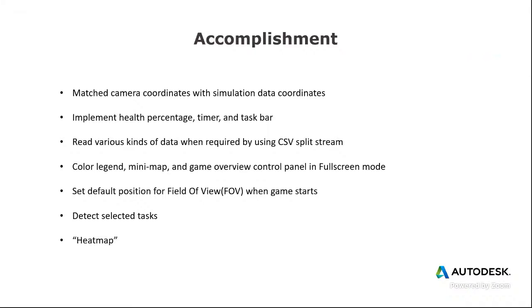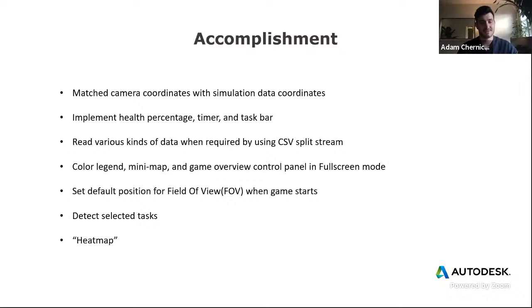Ryan or Omar? Yeah, I can explain. Pretty much how we determined if they were in a danger zone is we matched the camera coordinates to the simulation data coordinates, and if there was a certain amount of particles in that space, then we decremented their health bar depending on the concentration in that space as a percentage. Got it. This is awesome. Thank you.